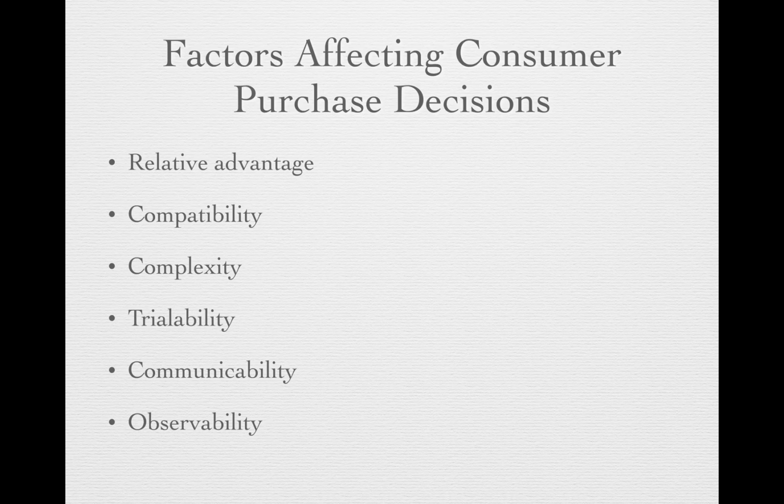Someone who already has a laptop and a smartphone may not see any relative advantage in buying a mobile tablet. This was the speculation before the iPad was launched in 2010. However, since then, tablets have established themselves as a new product category because they seem to offer people a superior media consumption experience.